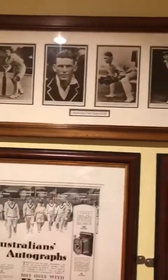These are pretty well known up here. The various cards of the 15 players. There we go. They're pretty commonly available, but part of the collection, and just a couple of the Johnny Walker scorecards. Come all the way down to the bottom here.